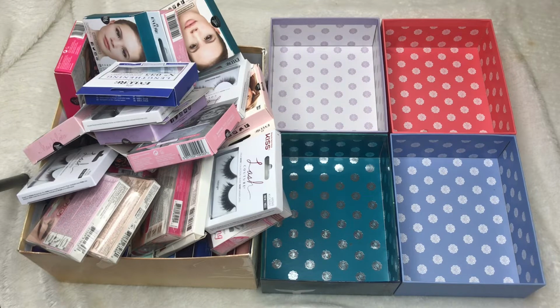And two, I don't wear eyelashes all the time because I do have quite long eyelashes naturally, so day to day I don't ever wear eyelashes. It's more for something in particular, or sometimes if I'm just bored I put them on and use them in a video or something. But as a whole, day to day I don't really wear them. So to have this many eyelashes is ridiculous.